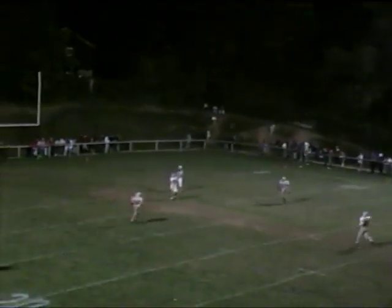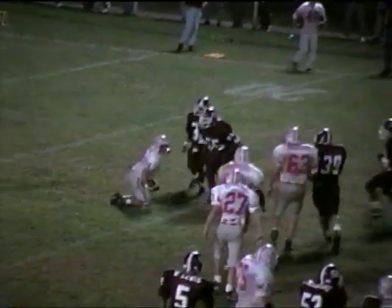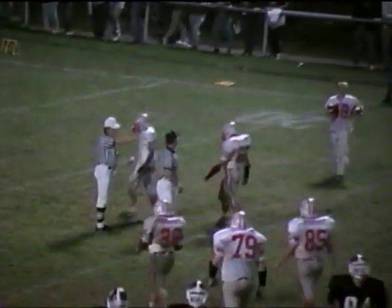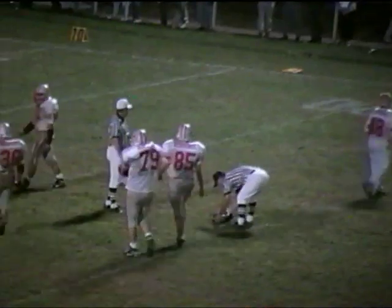Kickoff by Creech is going to be taken by Matt Gibson to the 25, down on the 25-yard line. Nice tackle that time, made by number 40, Charles Jackson. Hit him right in the legs. Corbin 1st and 10 from the 25-yard line.